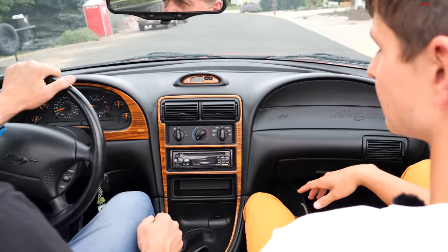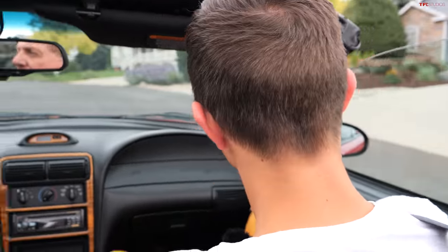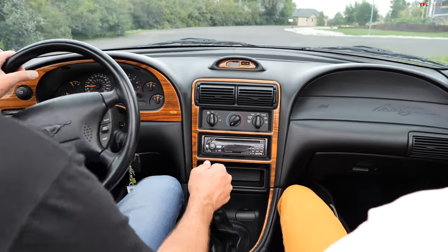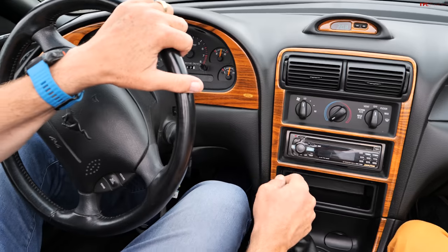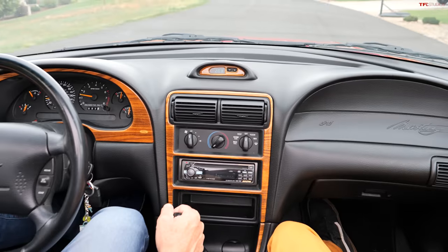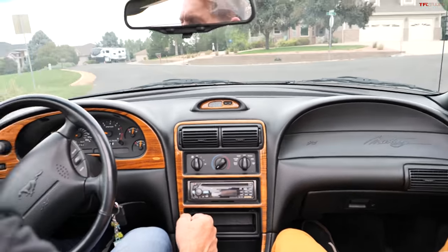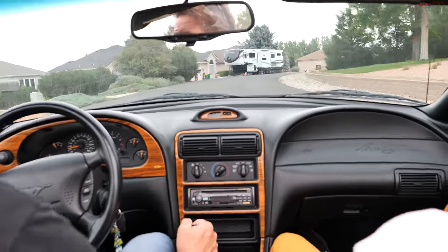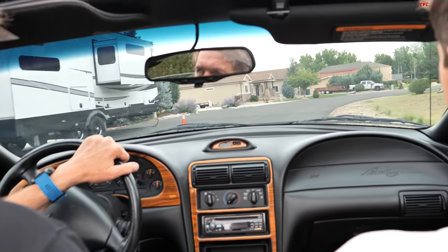Yeah, I think it's pretty solid. No squeaks and rattles, nothing too strange. I mean, the car seems pretty happy. The worst thing about this car is the very period-correct, very cheesy wood dash kit. But otherwise, you know, power steering works, brakes work. Terrible cowl shake.